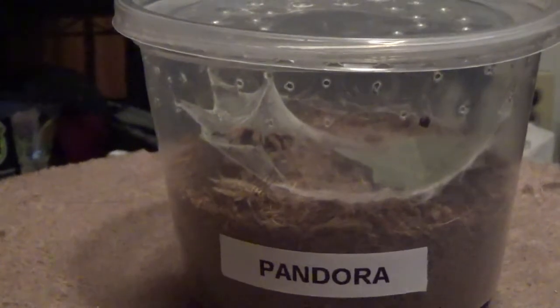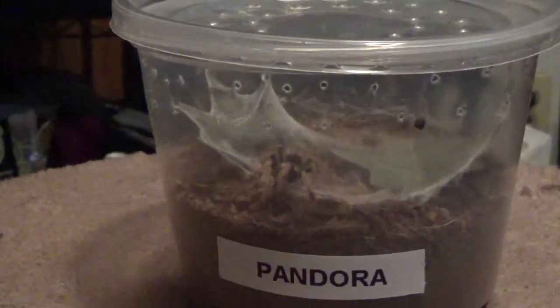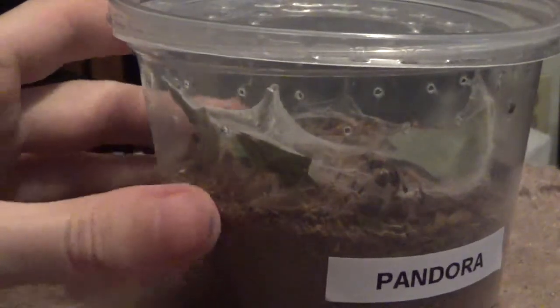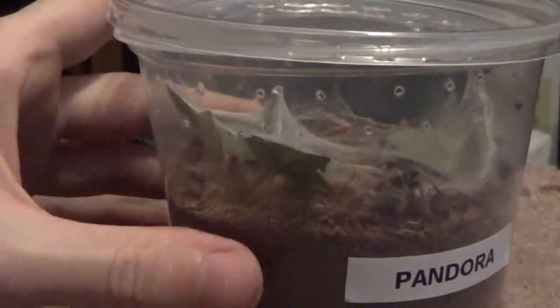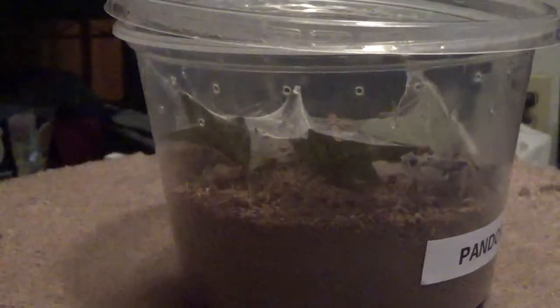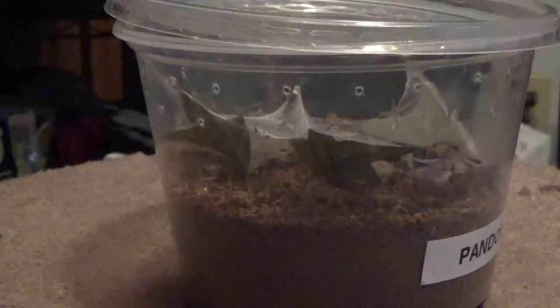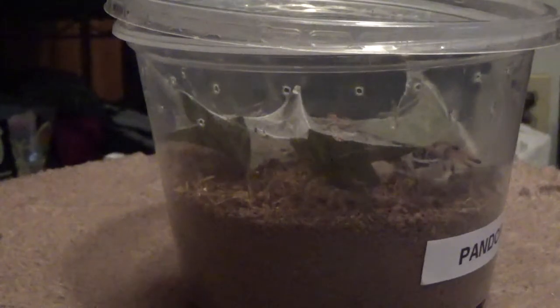Alright, let's try one more time and see if we can get a takedown from her. Come on, cricket. Stubborn today. Leave it to me to get a smart cricket. But, I mean, as you can see, she's definitely built up a ton of webbing in a week. That was one of the deciding factors on deciding to get this species. Alright, I guess we'll leave her alone.